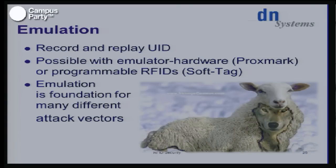One of these off-the-shelf systems is called Proxmark. That's a small microcontroller, it's about $300, and with the Proxmark and the antenna, you can clone every access card, RFID tag, NFC tag, to gain access or do some other evil things. And emulation is a foundation for many different higher-level attack vectors we will cover.